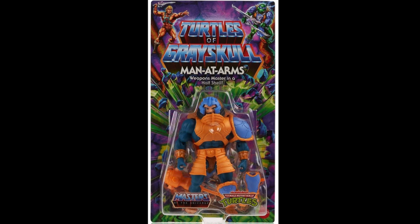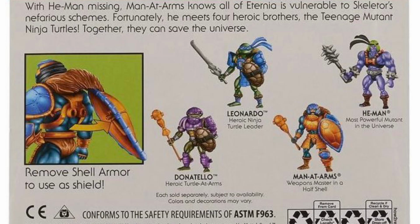Okay, I'm trying to look here, right? But there's nothing I can spot. The figures are just too big and bulky in the package. They just completely obscure the comic book that's packed behind them. Now, Man-at-Arms has the same feature as Donatello. All they ask you to do here is to remove his shell armor and then use it as a shield.